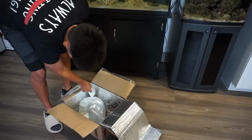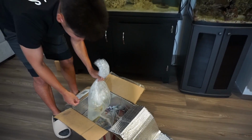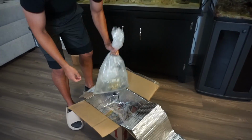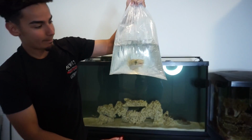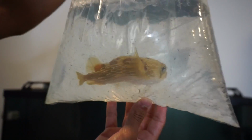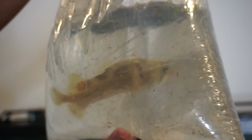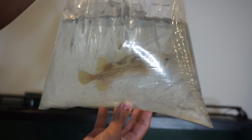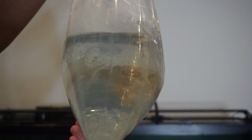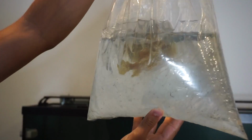So yeah. Woo! Damn, this guy is huge. Yeah, and it's definitely leaking, so we gotta hurry up a little bit. But this guy is freaking massive. If you guys commented a porcupine pufferfish, you guys are 100% correct. Look at this guy. We're gonna have to get him in the tank because it looks like it is leaking again. But this guy is a lot bigger than I expected, honestly.